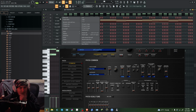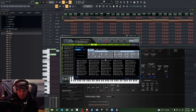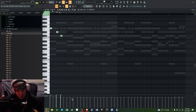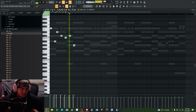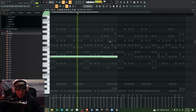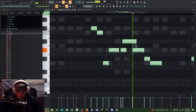Now I want to add a few counters, and then I think I want to do some strings just to make it sound as massive as possible. Maybe some bells. I love me some bells. Try and get some brass in here. Let's just keep making it bigger and bigger. You know, we got to make it sound grand.